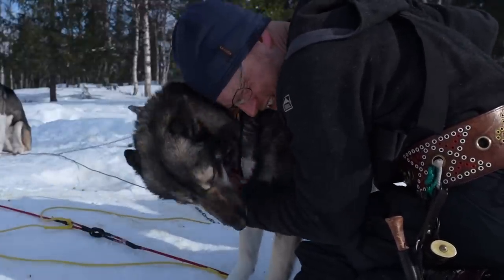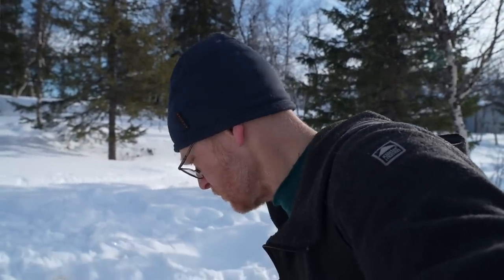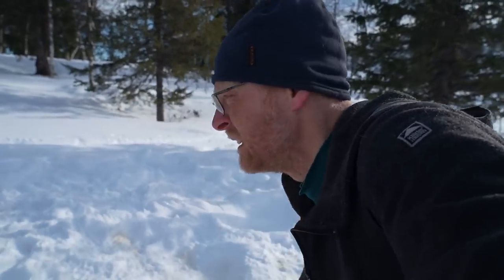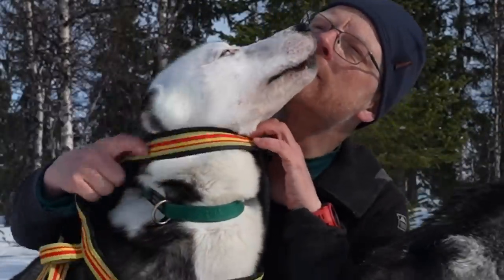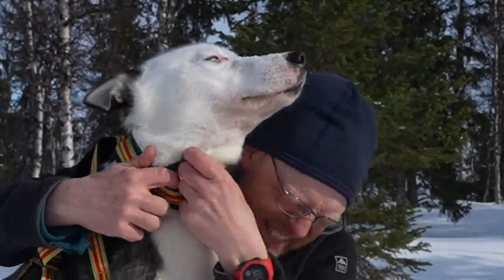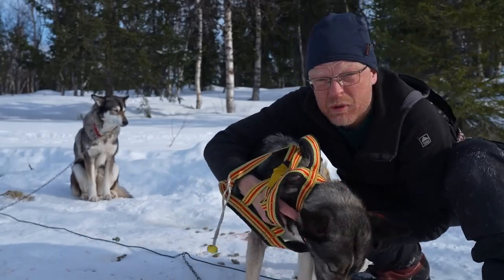But he's cute. He's definitely the kind of dog that's never going to be a father at our kennel. Hasse, blue eyes, really cozy guy. Then we continue to the girls. Here's Ida, who also is super, super skinny because she's not eating.